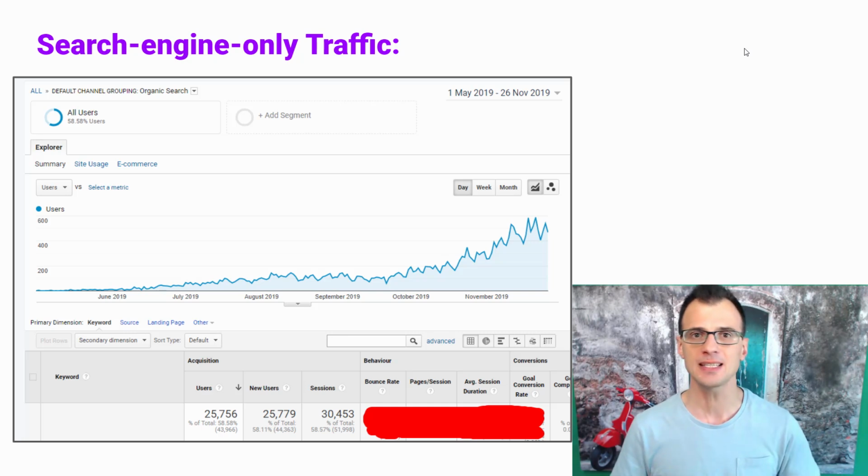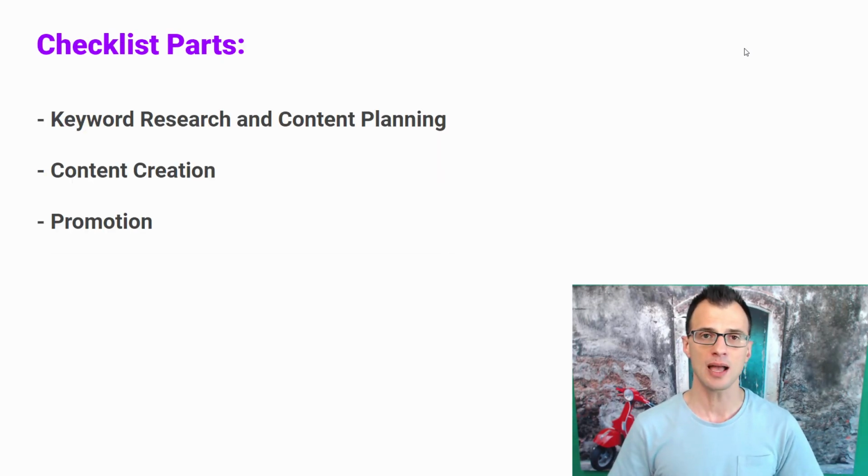So let's jump into the detail and let's actually talk about this checklist. So I've broken up the checklist into 3 parts. Part 1 will be keyword research and content planning. Part 2 will be content creation, and part 3 will be the promotion of that content. All right, and I'm going to walk you through on screen, give you examples of every single part of the checklist and every single part of the process.